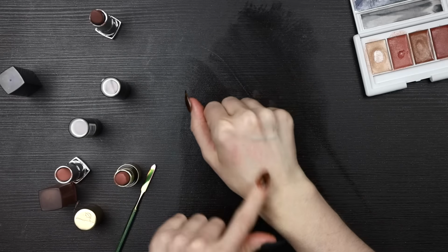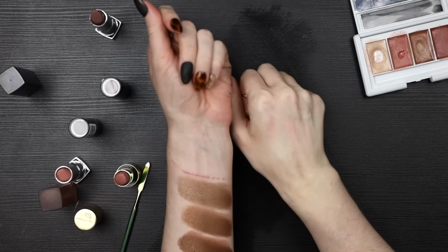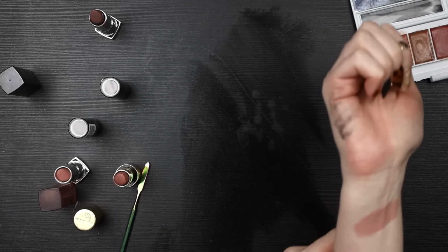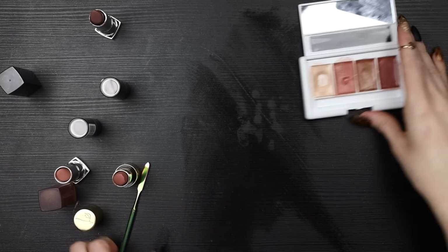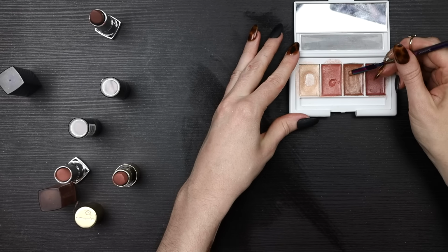Okay, I basically injured myself by scraping my depotting tool across the back of my hand. But you know, it's fine. We do it for art. So yeah, let's go to the next shade. So this next shade is pretty much perfect to me, the shade that's already in here.